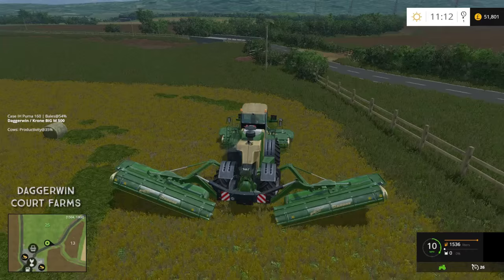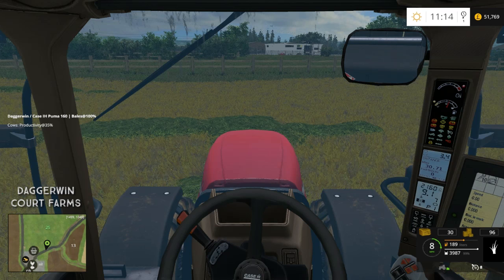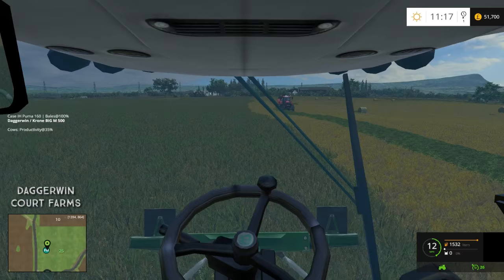Right, it's on 30, so a bit less than I thought. Doesn't seem to be producing too many bales, but it's still pretty good. Well, we're making good progress. I'm really pleased that we're using this machine though.